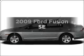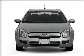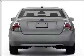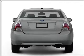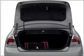Imagine yourself in this 2009 Ford Fusion. If you're looking for a first-rate auto, this one could be yours today. With a reliable six-cylinder engine connected to a smooth-shifting six-speed automatic transmission, stand out from the crowd with premium wheels. The anti-lock braking system will keep you safe on the road.